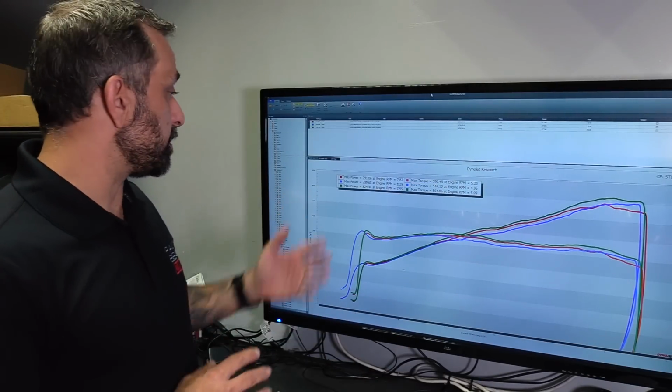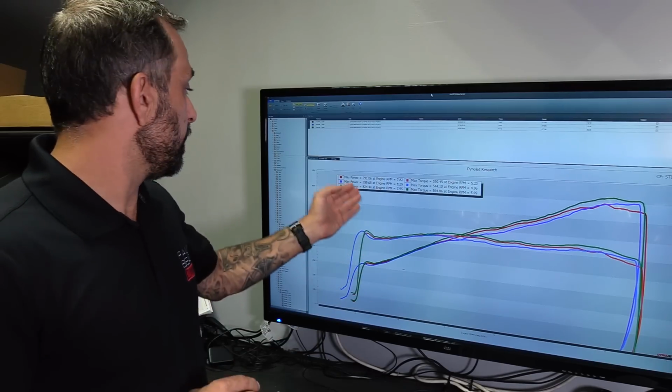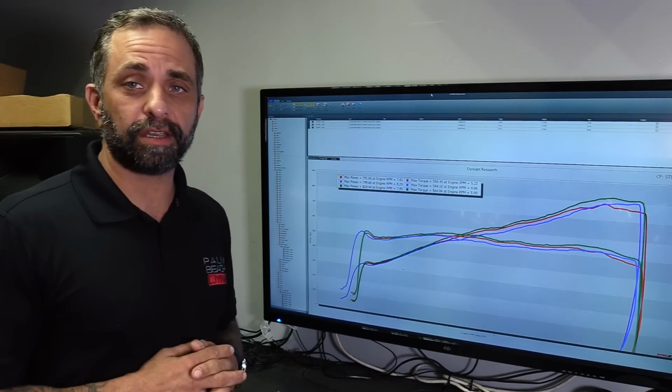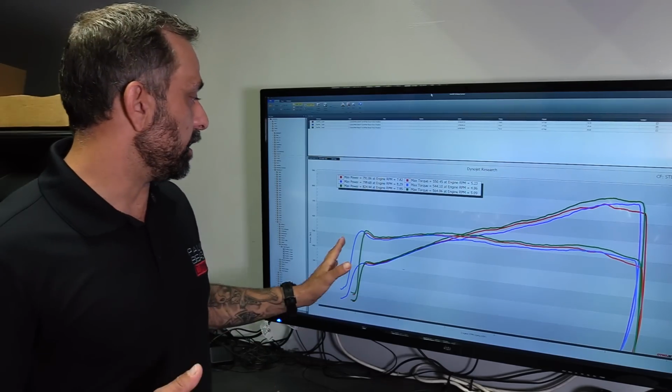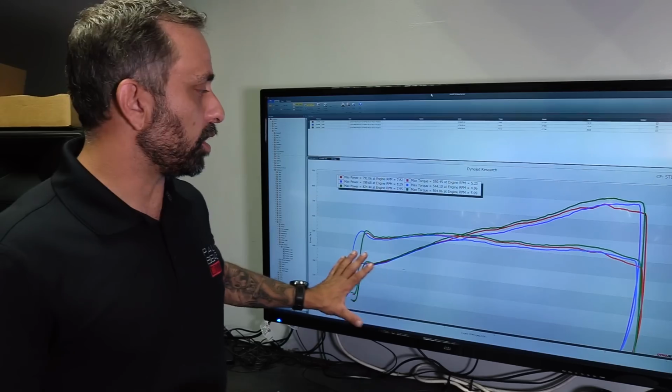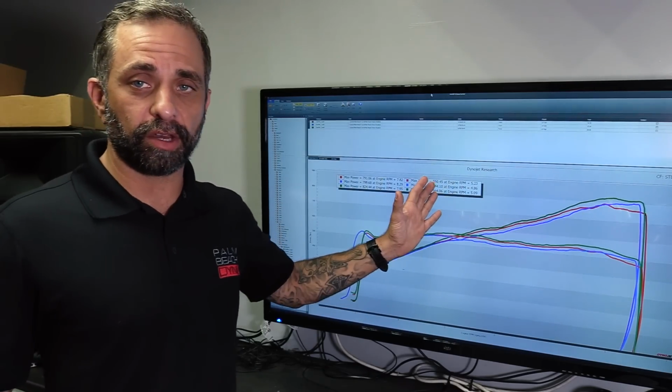Alright, there you go. Obviously, mission accomplished there. 824 rear wheel horsepower, 564 foot-pounds of torque. As you can see from the first pull, which is blue, to the green pull, we're up everywhere. That's obviously the goal on a dyno tune.